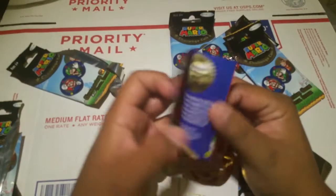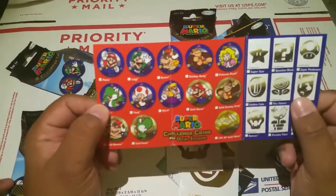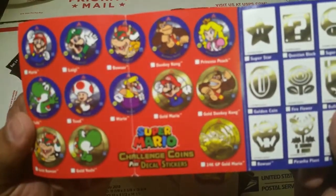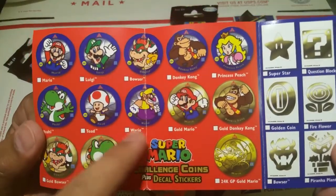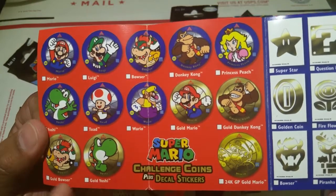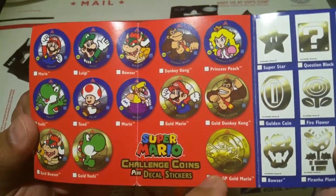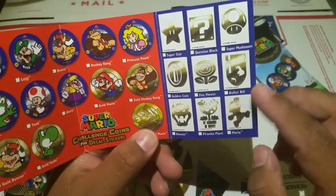Alright, you guys. Ooh, okay, and it shows the decals too. Oh, dude, look at that gold Mario coin. Okay, let's see. We have 8 regulars and 5 gold. We have Mario, Donkey Kong, Bowser, and Yoshi which are colored, and then we have pure gold Mario. Gold plated, yeah. And all the decals you can get.